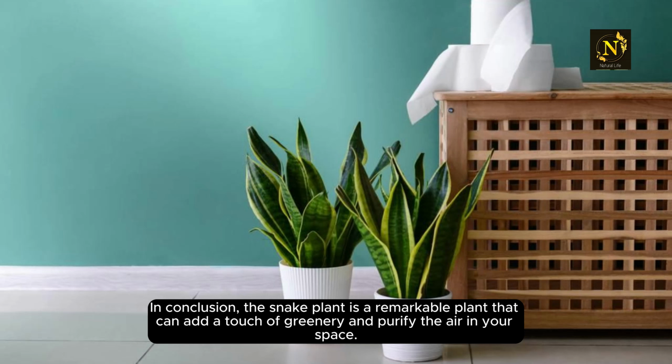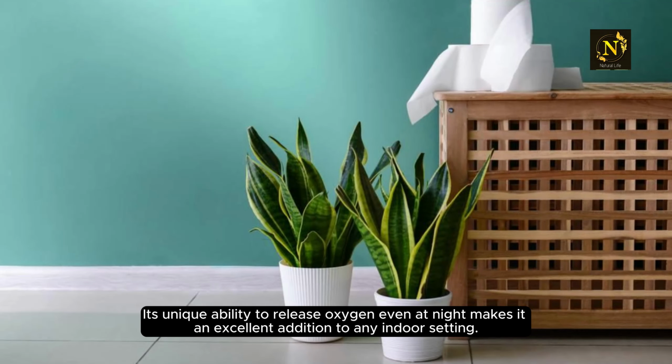In conclusion, the snake plant is a remarkable plant that can add a touch of greenery and purify the air in your space. Its unique ability to release oxygen even at night makes it an excellent addition to any indoor setting.